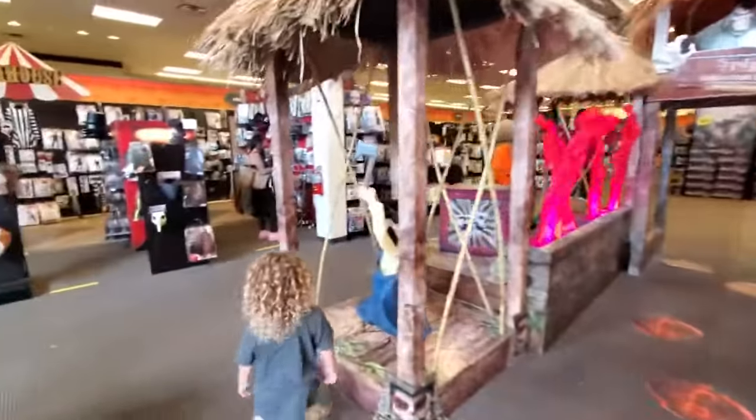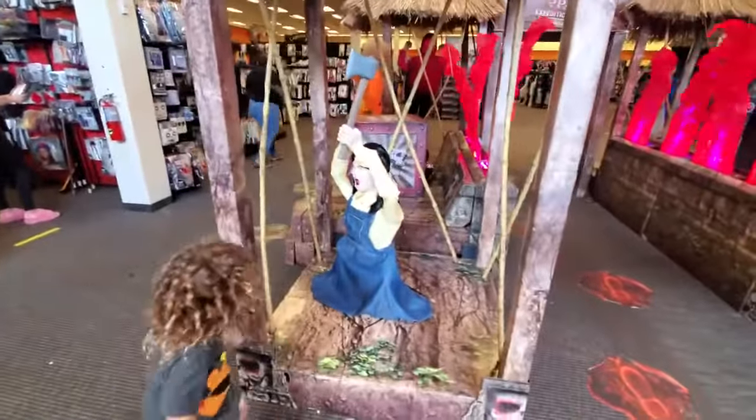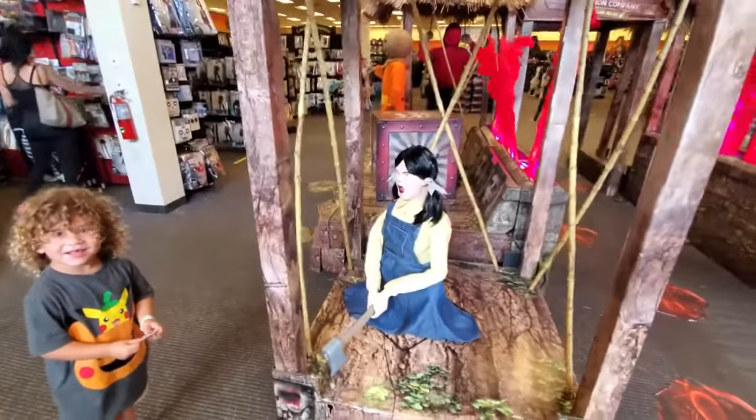Okay, let's do her again. I like her because she chops off heads. Here we go. All right, little dude.